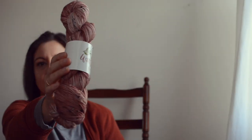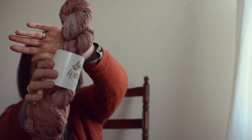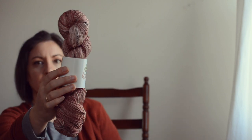I also bought a skein of this vintage tweed yarn because I am obsessed with this color, this ballerina pink blush. I don't even know what you would call it, but I just think it's so beautiful. I wanted to make a summer top in this color, and I still might, but I want to try to make the Strawberry Top first and see how it goes. And then I will try my hand at a second one, probably in this color.